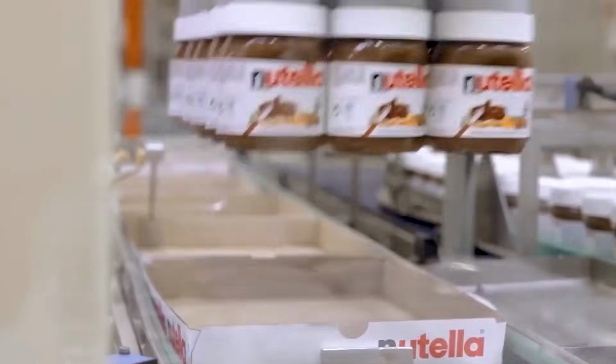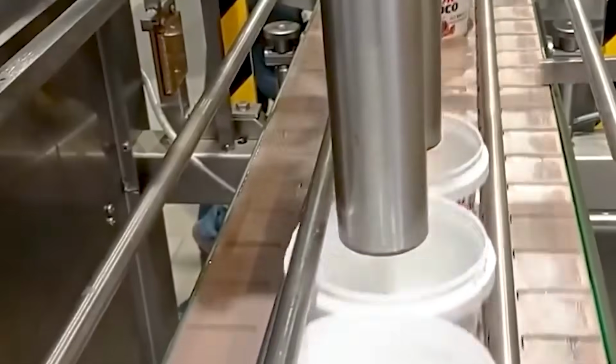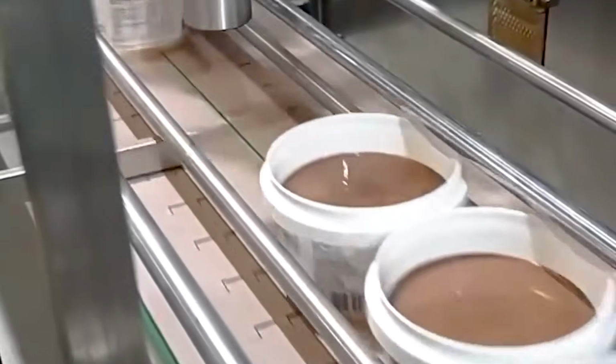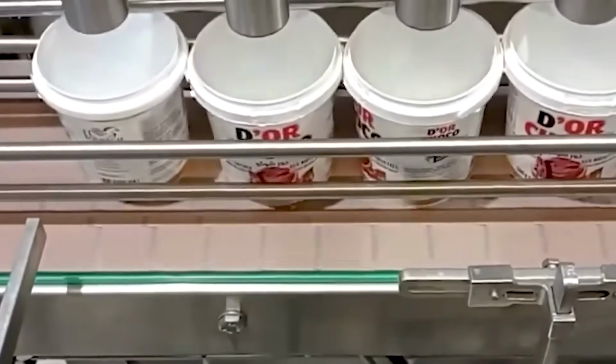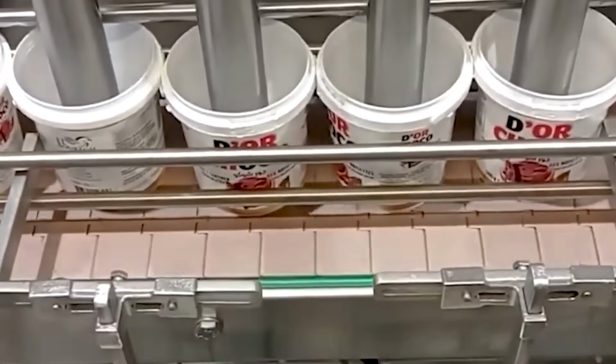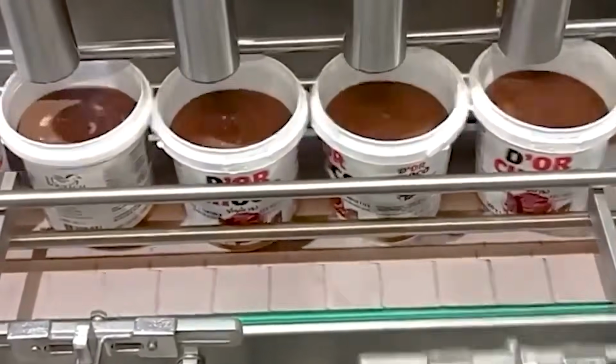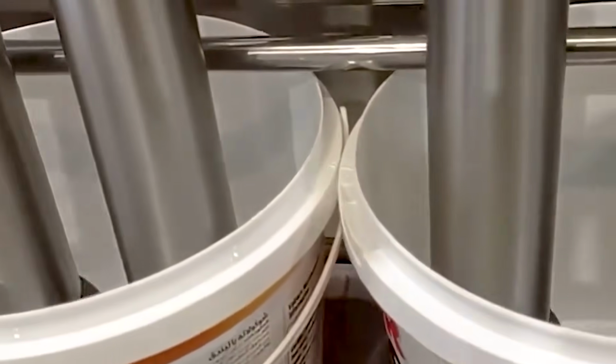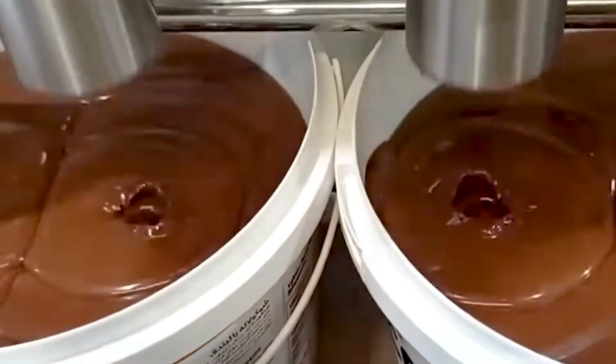The finished Nutella is then pumped into holding tanks, where it is kept at a controlled temperature until it is ready for packaging. These tanks are equipped with agitators to prevent separation and maintain the spread's uniformity. Before the Nutella is packaged, it undergoes a final round of quality control.